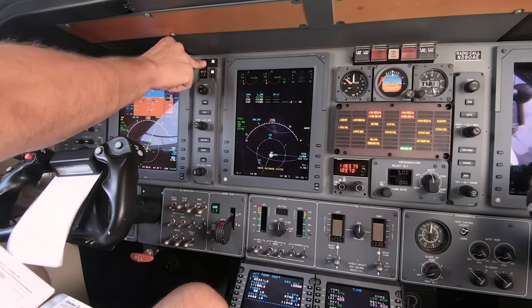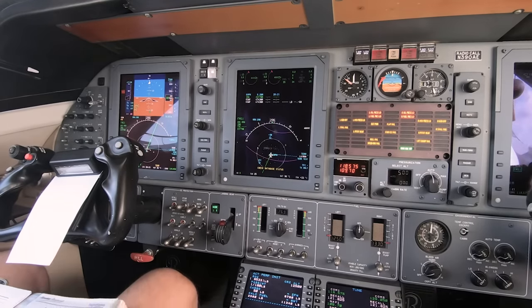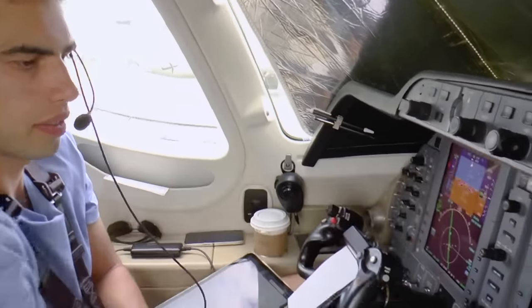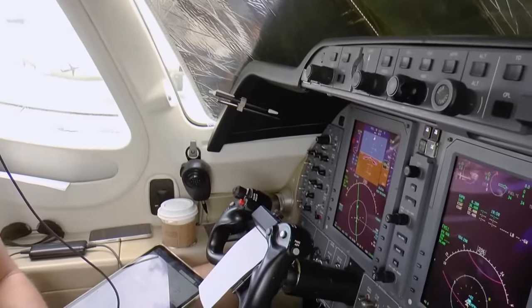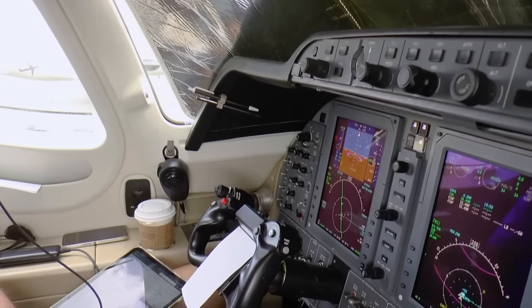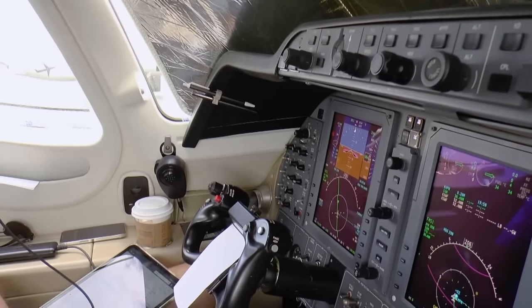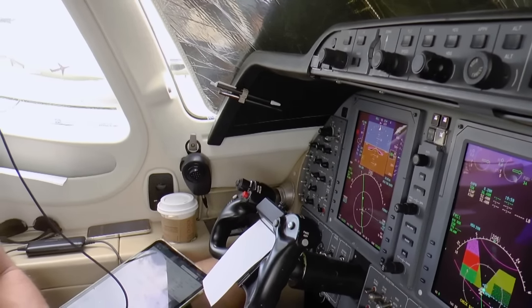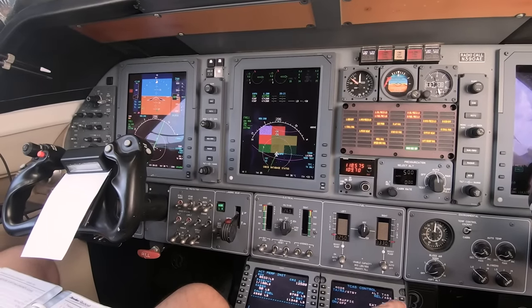I'm gonna do the tests since I have the GPU. I'm gonna do the terrain test. Glide slope. Pull up. Windshear. Terrain, pull up. I'm gonna do the TCAS test.